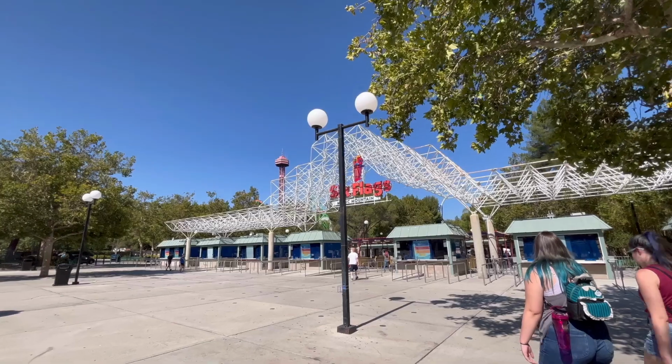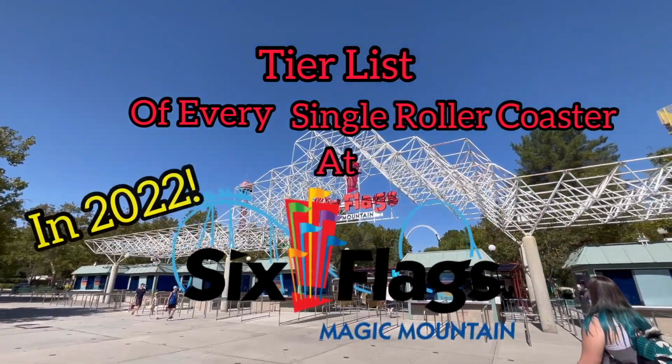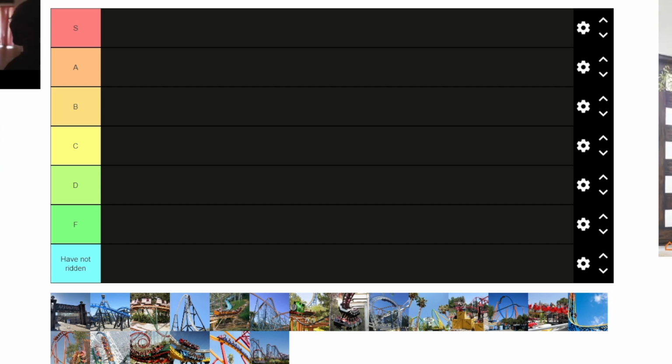Today we're going to be doing a tier list of every single roller coaster at Six Flags Magic Mountain in 2022. Now remember, this list is just my opinion, so be sure to comment down below what you think of these rides at Six Flags Magic Mountain, and if you've done a tier list similar to these.